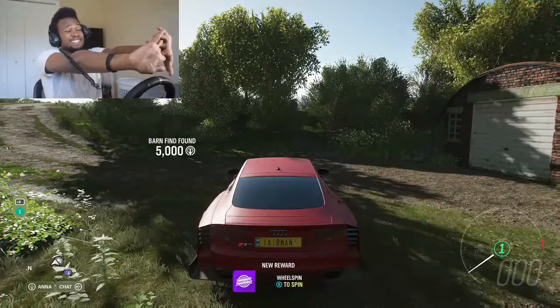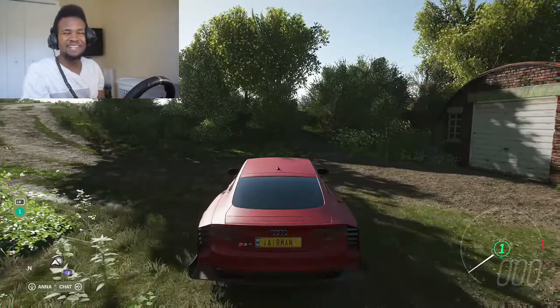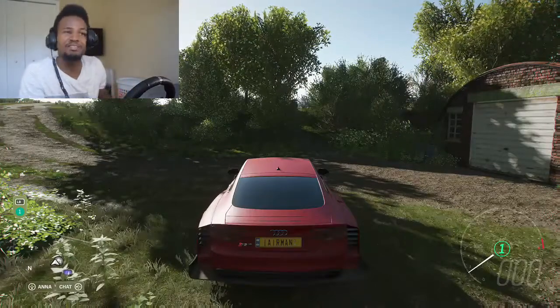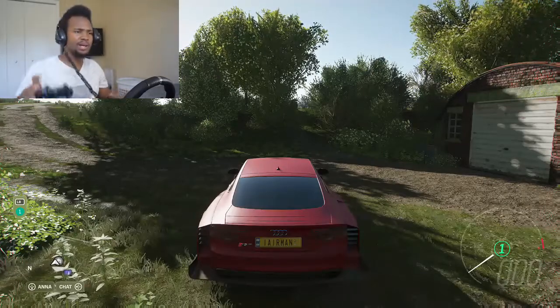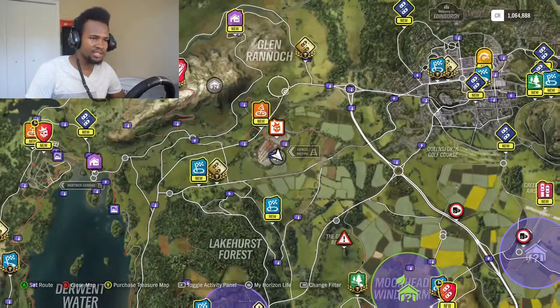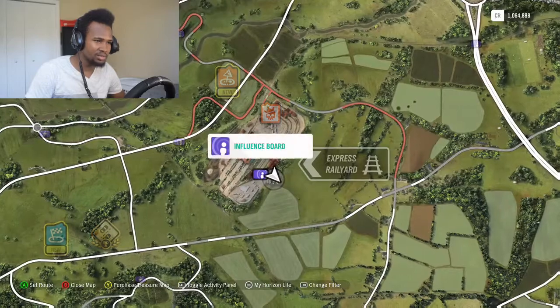So that's gonna do it for this episode. I'm really glad, that's a great strategy. So use that if you're trying to find a barn find. Use the drone. The drone is our best method. But let me show you back where I found it. See, there it is, Express RailYard. So that's where it's gonna be for this one.